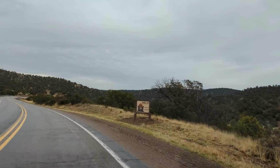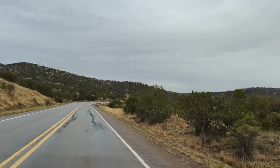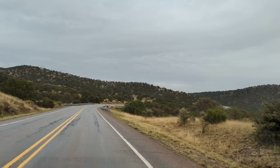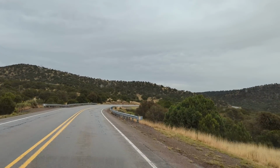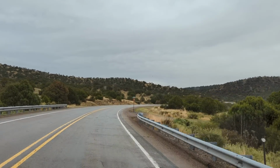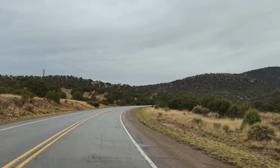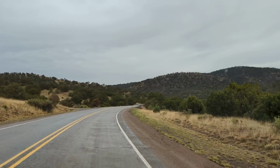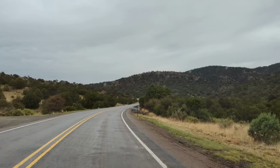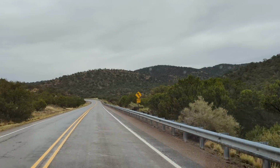We're really climbing now. Once we get over Indian Divide, not much farther. Then we can almost coast all the way into Capitan, because we go up about, I think we get up around 7,500 feet at Indian Divide, and then we coast down about 1,000 feet right into Capitan, New Mexico.